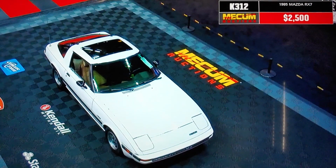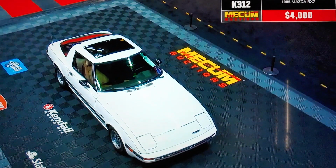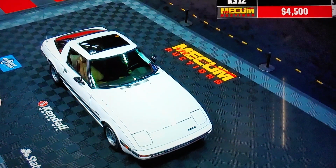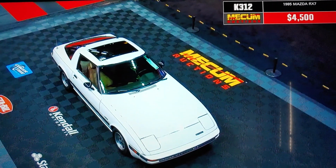25 on the bid, 3,000 on the pivot, now 35 on the bid, 4,000 on the pivot, now 45, 5,000 on the pivot, 5,000 on the bid, anywhere. Let's go, 5,000 on the pivot. Close the bid, at 4,500 the bid goes on.